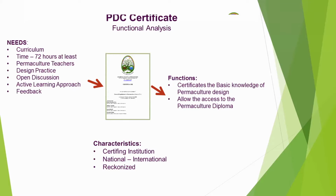To get a certificate, you have some needs. You need to follow a course with a certain curriculum. You have to spend at least 72 hours. The teacher should be a permaculture teacher, and afterwards we will specify the meaning of this. You have to get some design practice during the course. You are pushed to have an open discussion and debate with the students and teacher, a peer-to-peer discussion of the topics, an active learning approach, and free and clear feedback management.